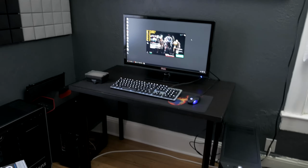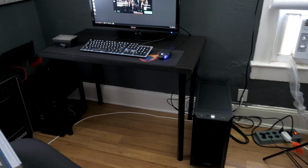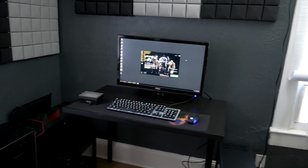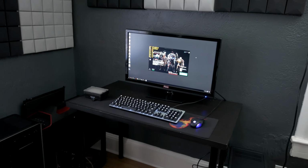From IKEA. But we've got the Ryzen 1400 system over there, which I've been using for all of my RX 480 and GTX 1060 comparisons. For the monitor up there, we've got the Pixio PX277. Absolutely love that FreeSync monitor. It's basically identical to my Acer XP270HU, except it's FreeSync and about $300 cheaper.